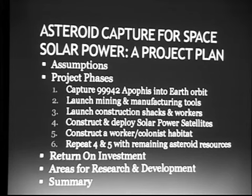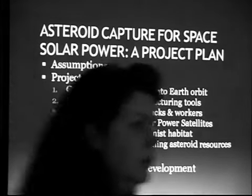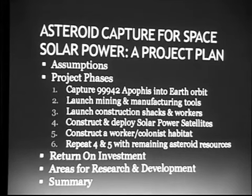The project plan I talk about will go through the details of things we need for the capture, and also a first draft of what we need to send up: mining, smelting, manufacturing, and other kinds of components for that. We throw in the number of launches required, timeline, cost, and I throw in some profit figures.